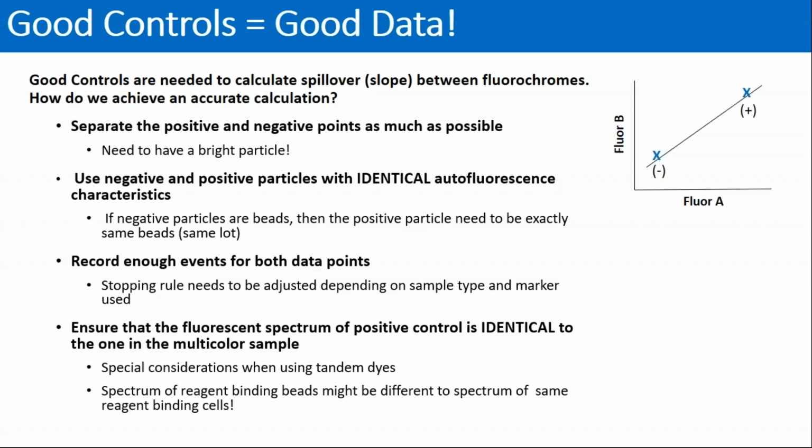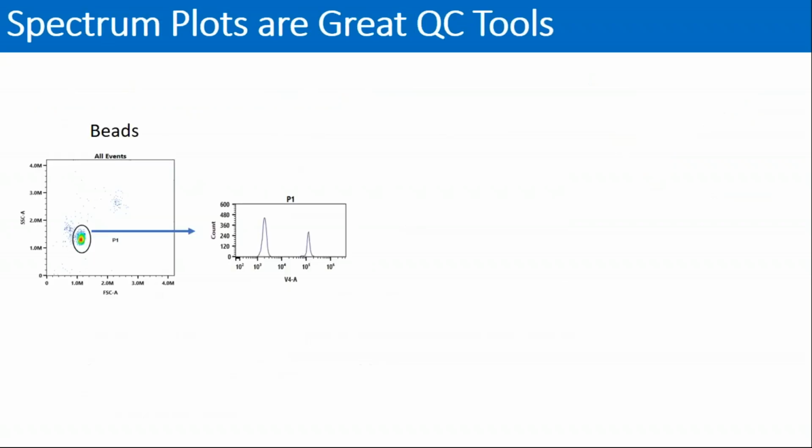Last but not least, you want to make sure that the fluorescence spectrum of your control is identical to the multicolor sample. When you're using tandem dyes, you want to use the same lot on your control as you have in your multicolor sample, because those spectra could change from lot to lot for some of these tandems. Also, if you're doing something special to prep your multicolor sample, you want to treat your controls the same way, because your prep process can impact that fluorescent spectrum that you see.